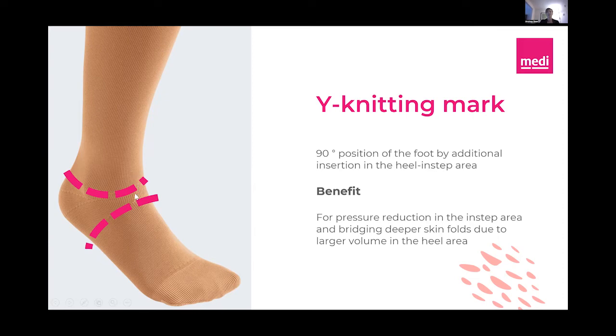If you, however, choose a Y knitting mark and you do not need it because you don't have that much swelling in your ankle foot area, the 90-degree angle will actually put more pressure on your foot. So we gotta choose wisely when to order a Y knitting mark or when not.